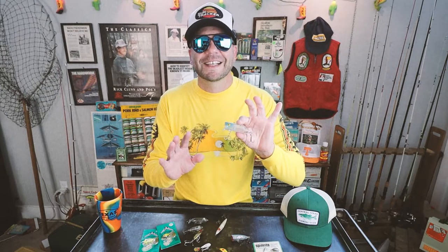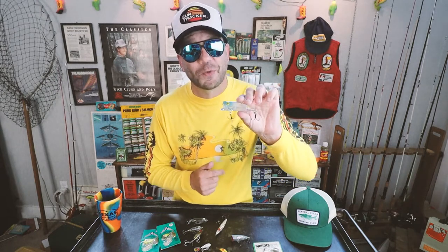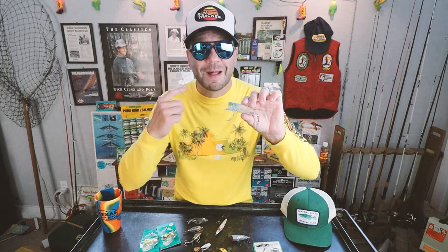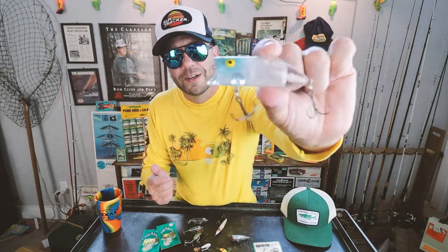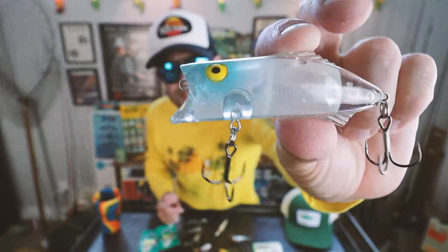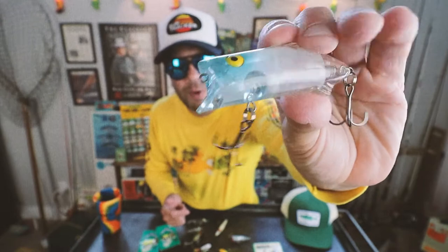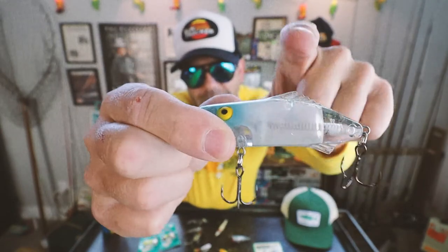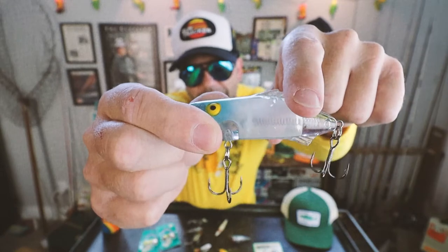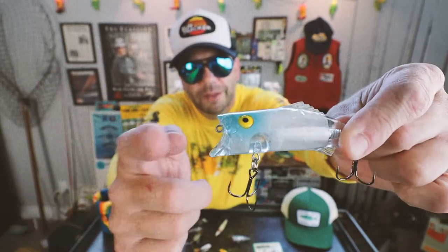Another bait I just picked up from the classic Texas company called Whopper Stopper is this, and this is called the Throbber. And honestly, this is probably one of the coolest topwater baits I've ever seen. So it looks just like a standard chugger, right? Sort of like that pop bar with the original lip. But inside, it's got a weight and a spring. And when you chug it, it throbs.